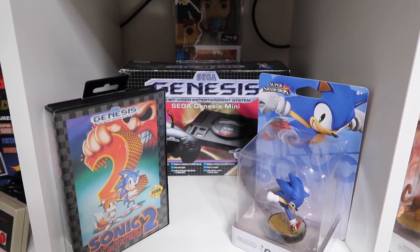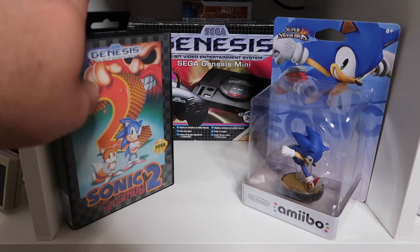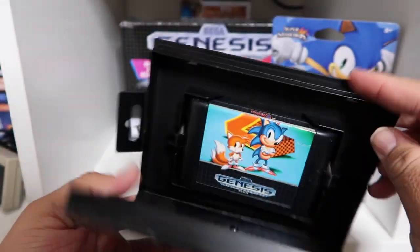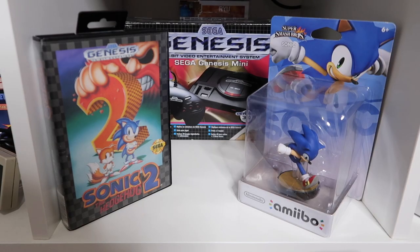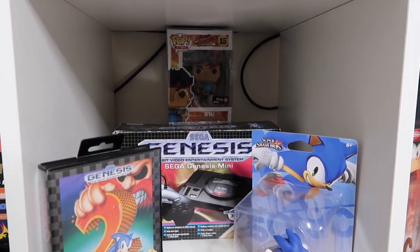Next to that, I have my little Sonic shrine right there. Little Sonic amiibo figure right here. And then the Sega Genesis cartridge. Happy to still have that in the collection. And then all the way back there is the 8-bit Ryu.